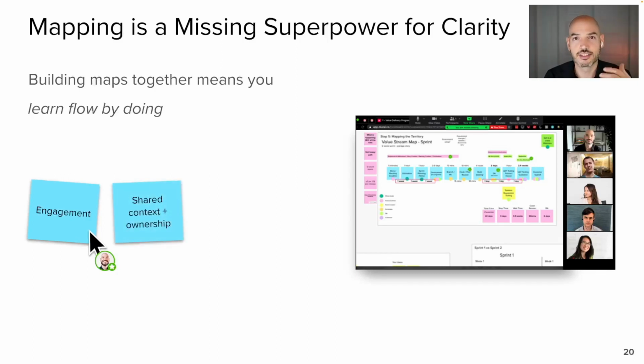As you're building this, you own it. You feel a sense of attachment to what you've created, what you understand, and most importantly, the next steps. What are you going to do with this? Feeling a sense of ownership over that process and the outcome of the map that you create is really valuable.